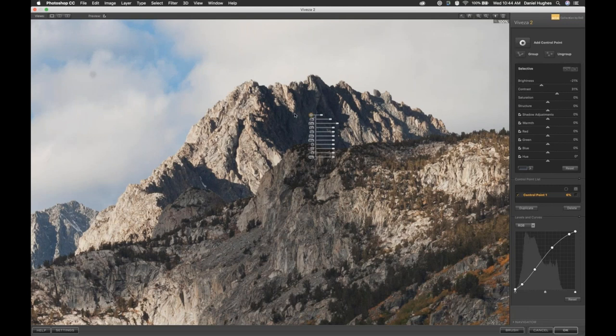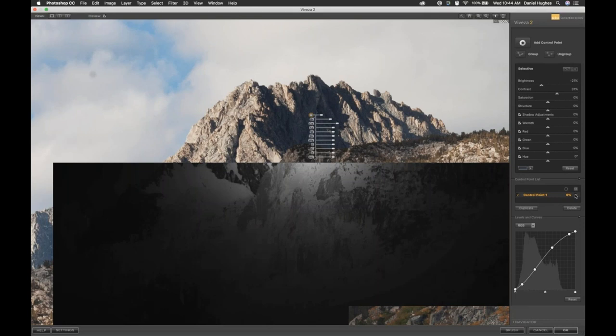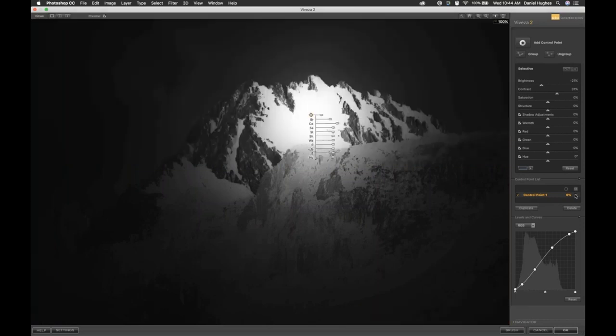Now, to get to know control points a little bit more, if you follow my cursor over to the right side, we have our control points list, and I can toggle an actual mask on and off. And what you're seeing as I click that little checkbox on the far right of the control point list is anything that is white is being controlled and adjusted by this control point. Anything that's black, let's say like out here, is not being affected. And then anything that is a shade of gray is being affected. And the lighter the gray, the more the effect that this control point has, right?